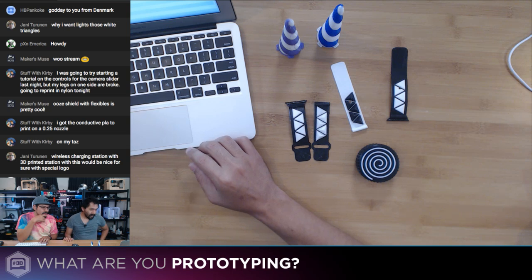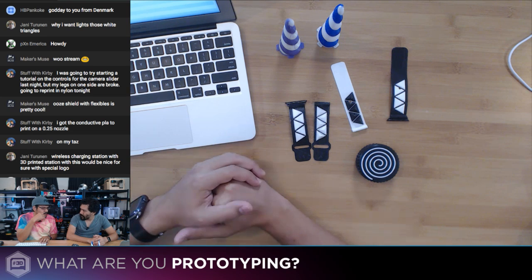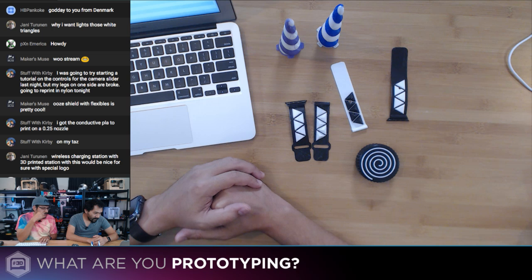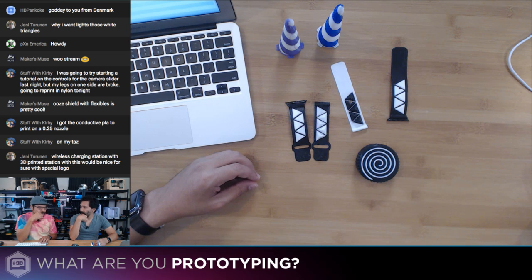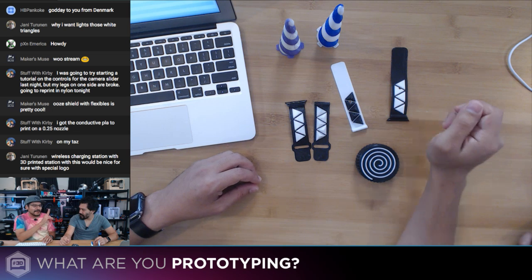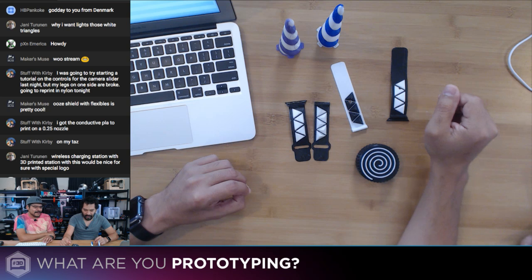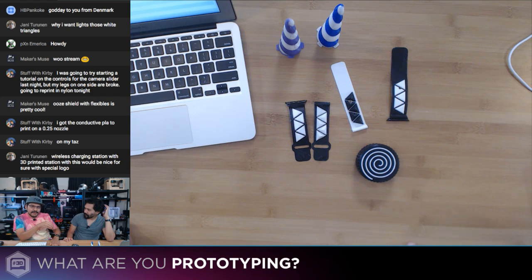Someone's saying that he got conductive PLA to print with the 0.25 millimeter nozzle. Holy jeez, that's a small nozzle. I'm thinking that's because the Taz is direct drive. Oh yeah, that Taz can just pump it out. We actually had to remove one of the Bowden tubes. There's 2 Bowden tubes for 1 extruder, which is kind of weird. We'll show that when we do the review. It has to go in under the printer, over, in and out.